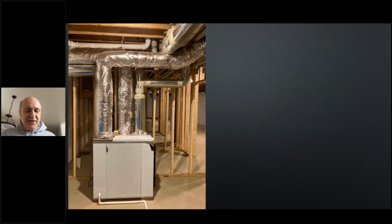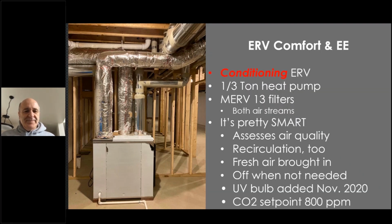That's the conditioning ERV. Press again. Some of the details, I think I covered most of that. I call it pretty smart because it turns off when it's not needed. Brett mentioned that a little bit earlier in terms of how ventilation sometimes runs when it doesn't need to run. This only runs when it needs to run based on the parameters that I set.